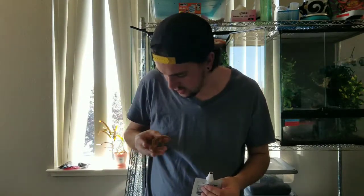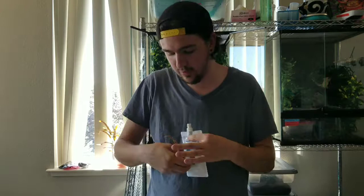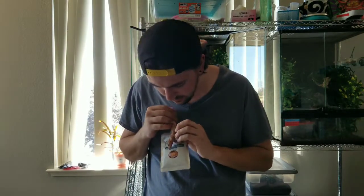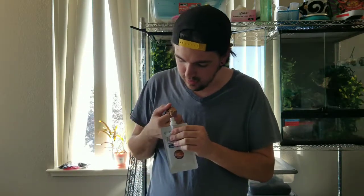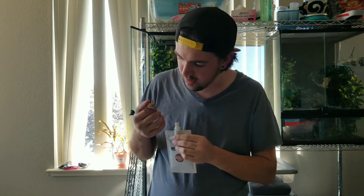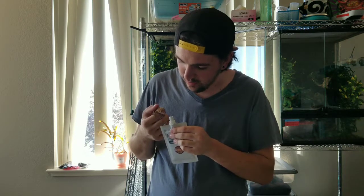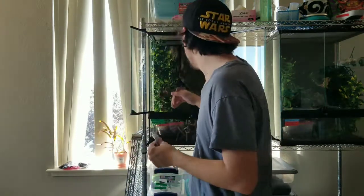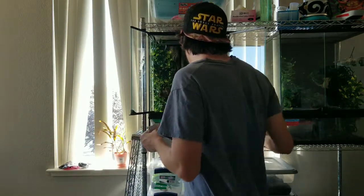So this is Paradise, female. Hopefully she ends up being one. This is my first time growing crested geckos up all the way, so I'm not really sure if she's gonna end up being a female. She's real red underneath, which I enjoy a lot, but let's give her just a little bit. Let her lick it off and see if she wants more. I mean, it could also be that they're full. I don't know, but that's kind of it.